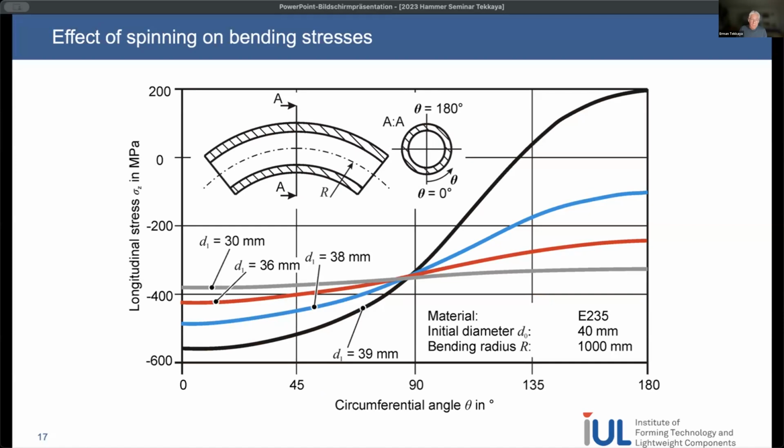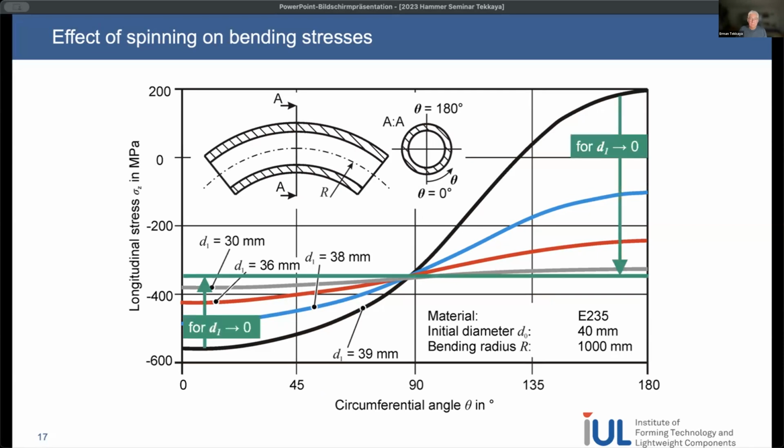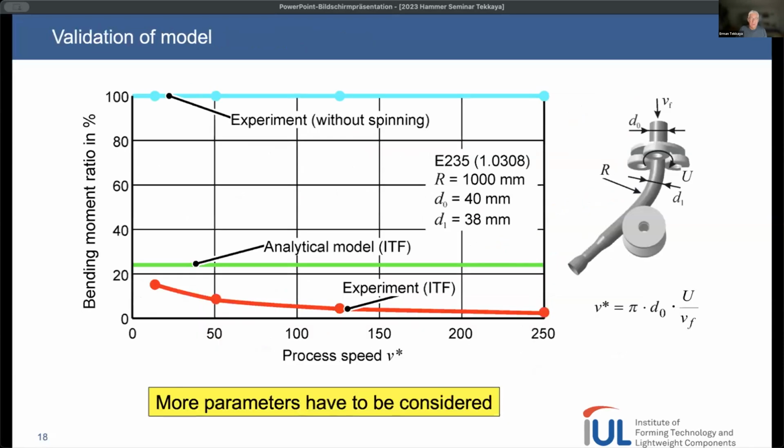Here you see the drop of the stresses over the circumference with increasing reduction of the diameter, starting with 39 millimeters, so the initial diameter was 40. You see that the stresses get flatter. That means you have less bending moment in the system than without spinning. And this leads then to the reduction of the bending moment, analytically computed.